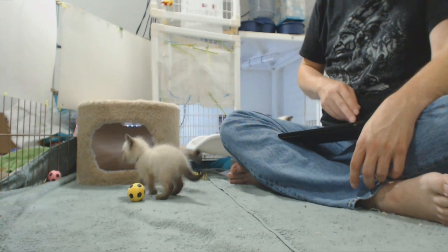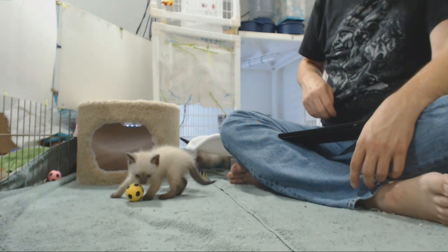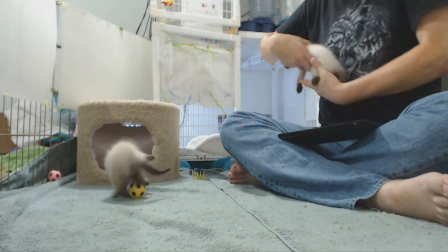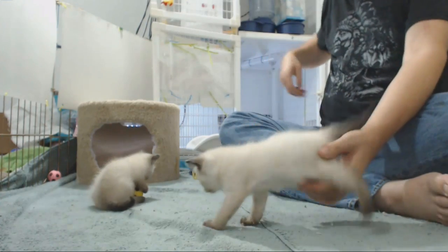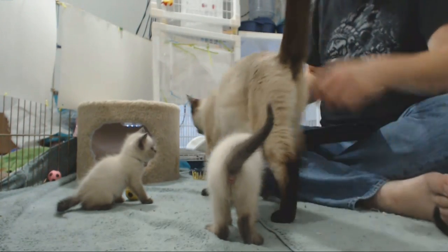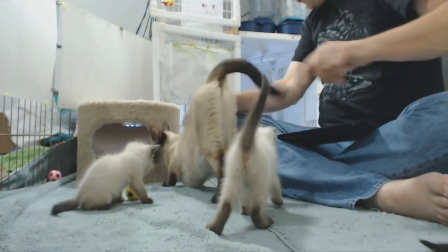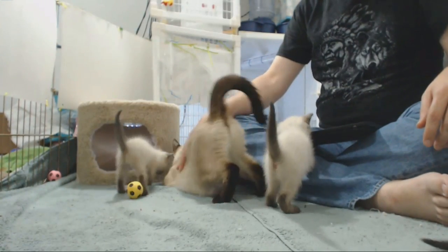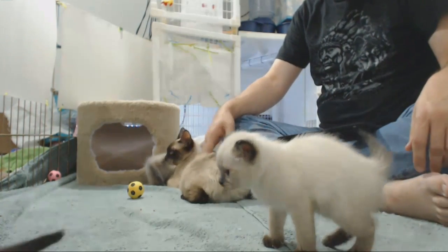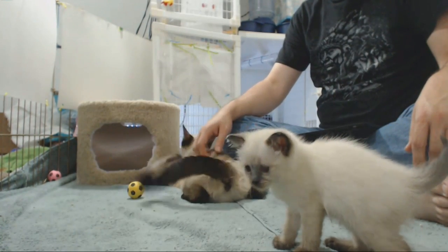Ounces. So she gained 0.8 ounces, now weighs 522 grams. Okay, now for Keeli. Keeli weighed 16.3 ounces yesterday, 462 grams.